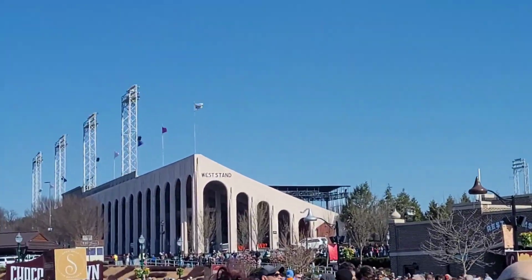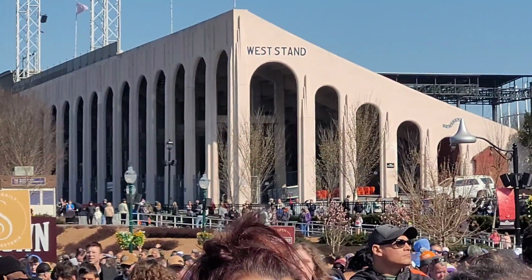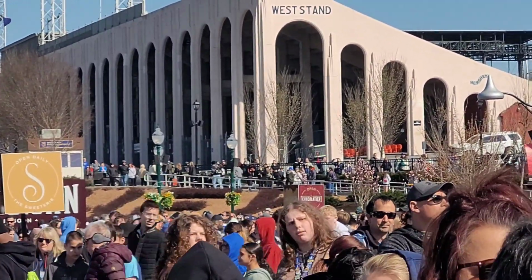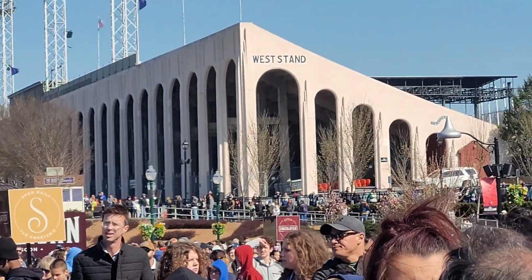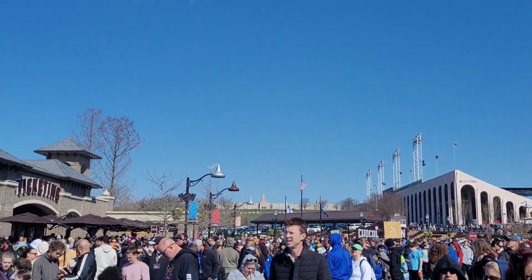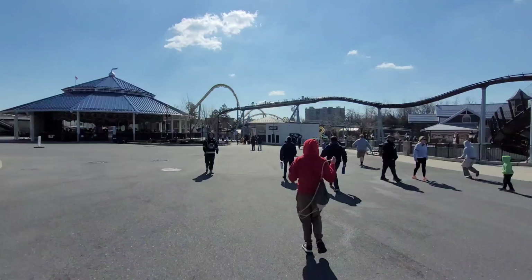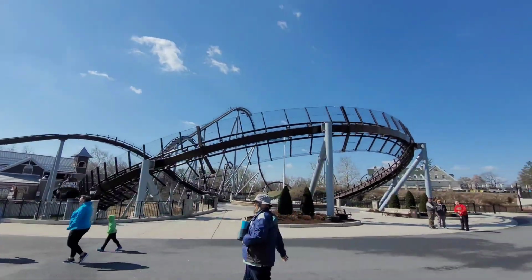Well, I've never seen a line like that before. Look at that. This is why you got here early, folks. I mean, this is just a preview. Park's open for the year. Let's go.